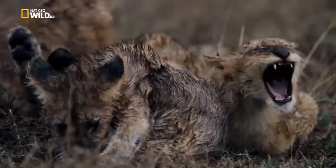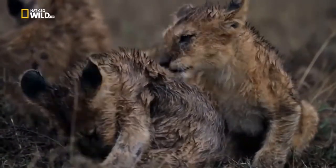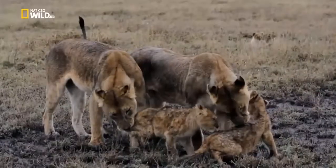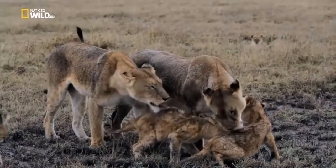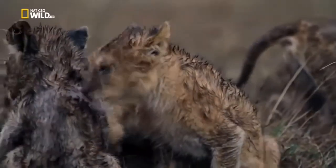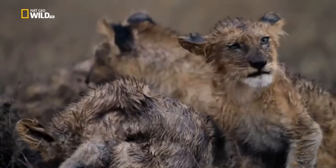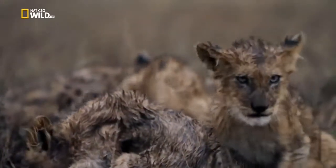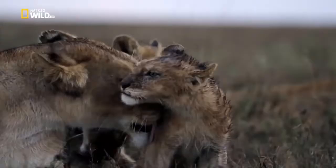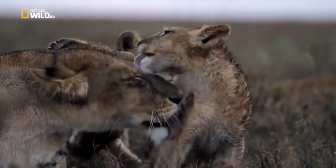Eventually, we realized that they were actually licking water off each other's backs in order to drink, that the rains were so short and so small that there wouldn't be pools of water for them to drink out of. It was crazy to watch because it's just unimaginable that you'd have to carve out an existence in a landscape so harsh that water wouldn't even last on the ground. You'd have to drink off each other's backs.